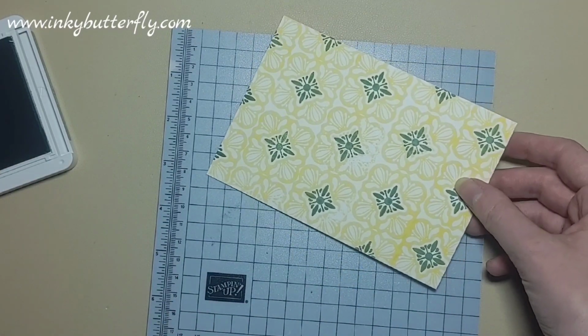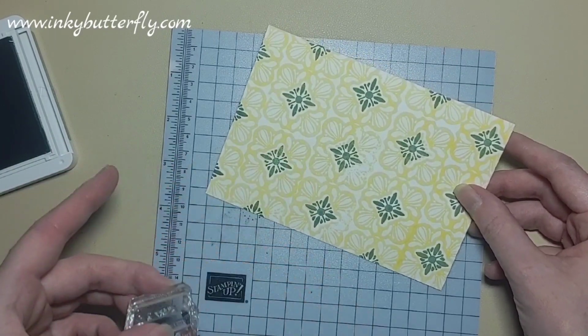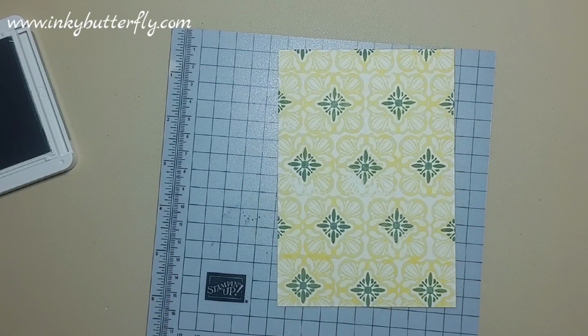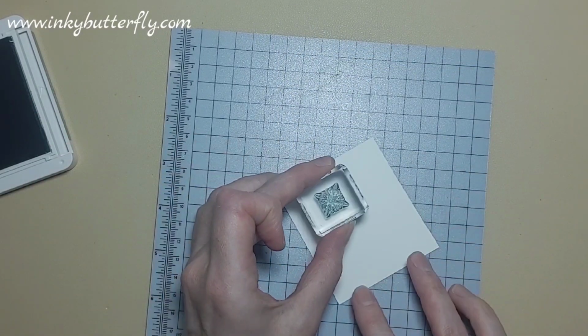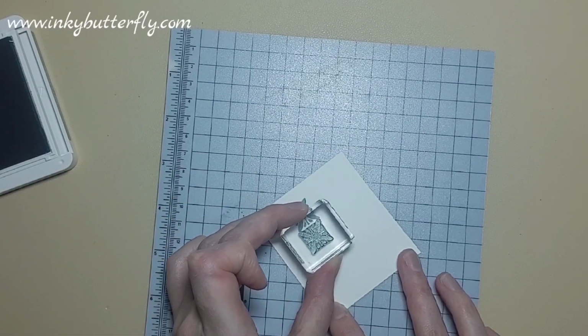Just this one now. Did think about potentially, you know, you could even go in between them if you were doing them in a straight row as well. So I think there's loads of potential for this set. This one on its own would be easy to line up to.